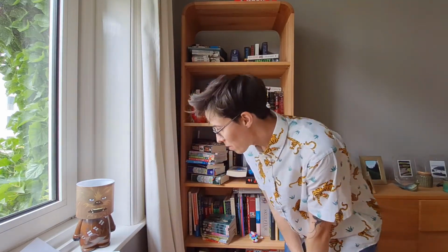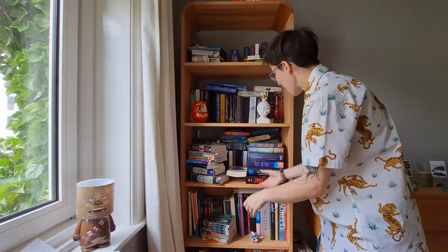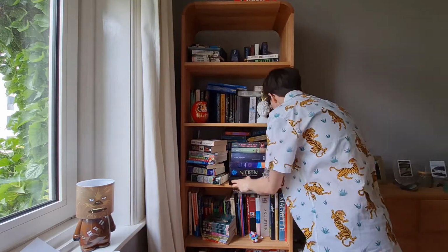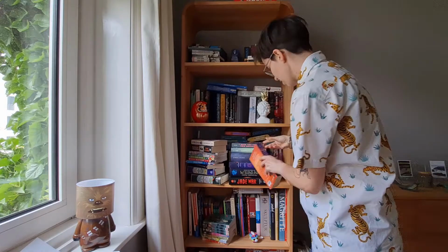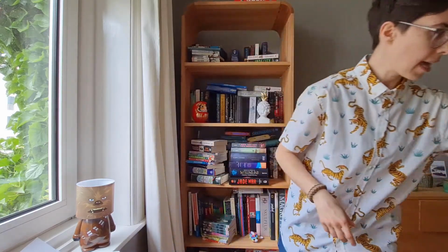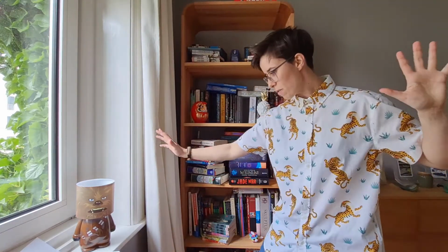Do you have a book with a broken spine? Yes, I do. Where are you, Broken Spine book? So I have The Whale and the End of the World, which my mother gave to me. So I did not break its spine. It was my mother. Still want to read it. Haven't read it yet. I heard it's very good. But it has a broken spine. And that's all of the prompts.